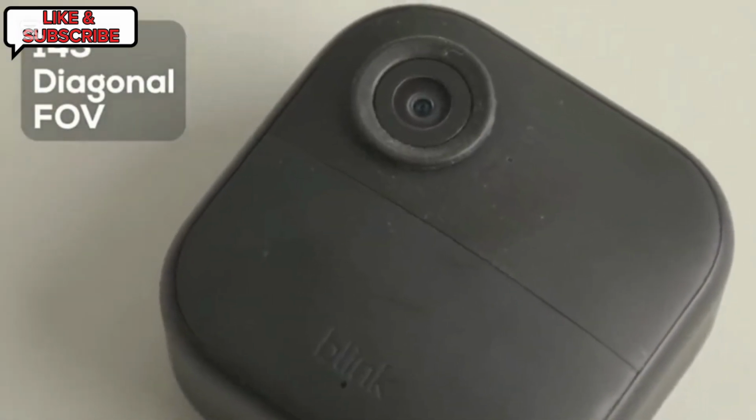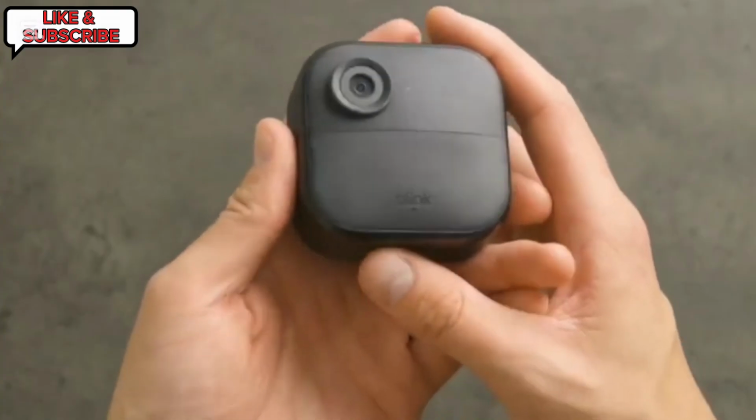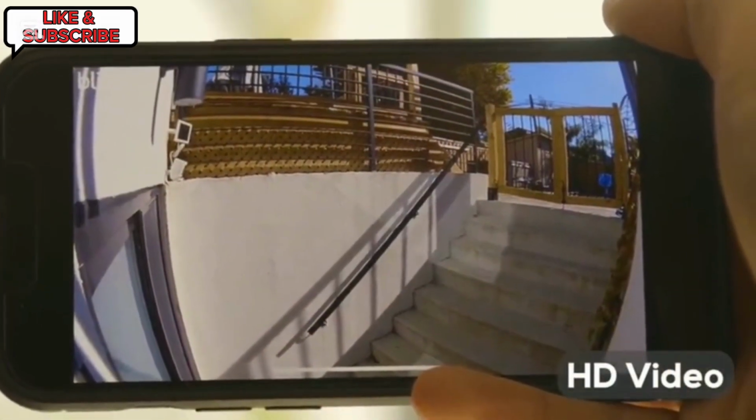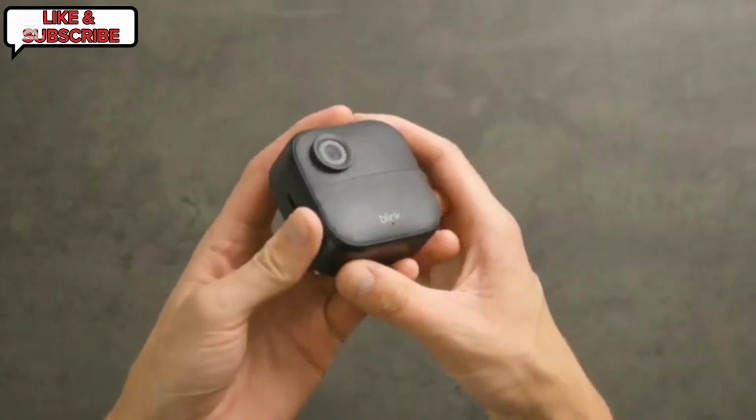The Blink Outdoor 4 includes person detection with embedded computer vision as part of an optional Blink subscription plan. Receive specific alerts when a person is detected, adding an extra layer of security.